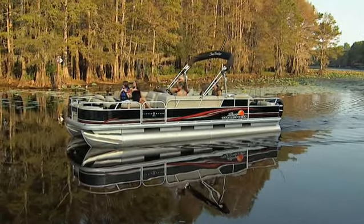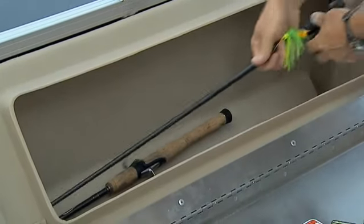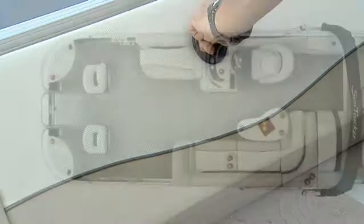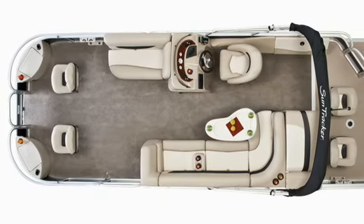When you've caught your limit and it's time to relax, a lockable starboard rod box is waiting, or simply stow your rods in the vertical rod holders we've provided both bow and aft. The family-friendly layout offers more seating and sunning areas than ever before.